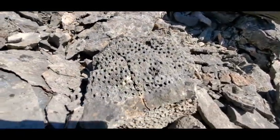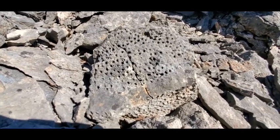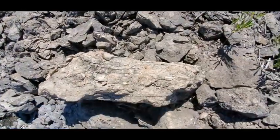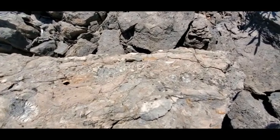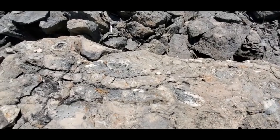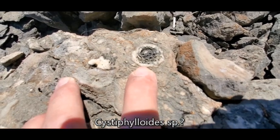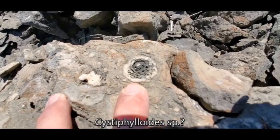There's a neat, well-defined head of Hexagonaria. Here's a nice little cross-section of the Middle Devonian seafloor. You can see all kinds of cross-sections of horn corals in there. And I think this one might be something like Cystiphylloides. It's comprised entirely of dissepiments with no primary septa.